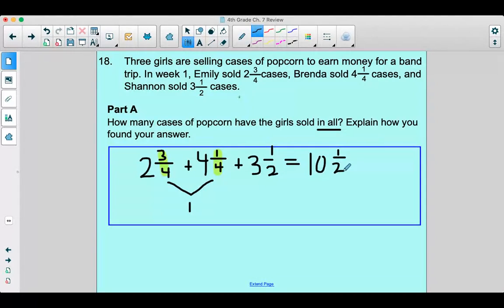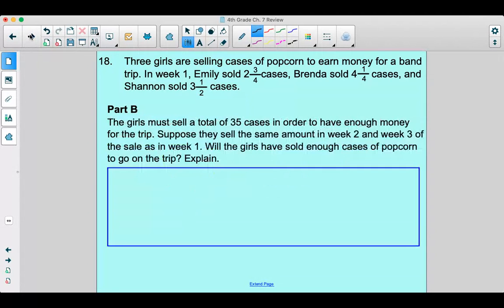So if I were to explain how I found my answer, I would say I made a 1 by adding the 3/4 and the 1/4, and I added the other whole numbers together, and then I finally added the fraction.